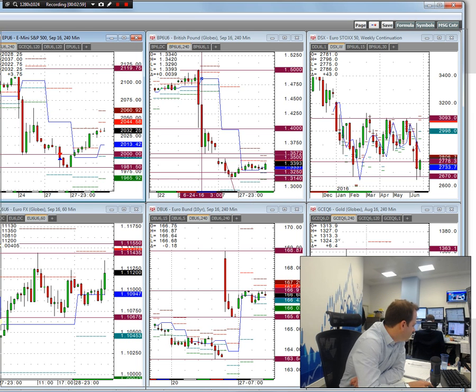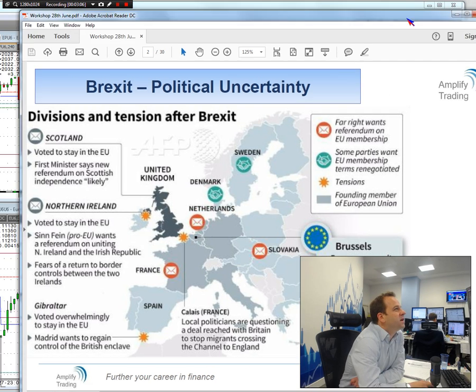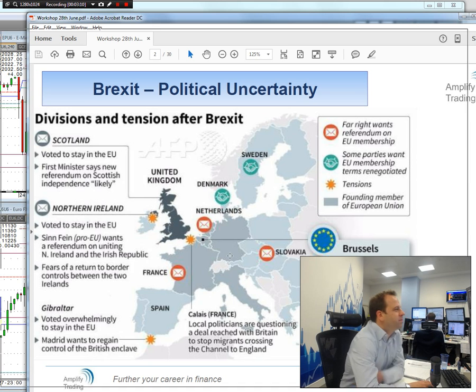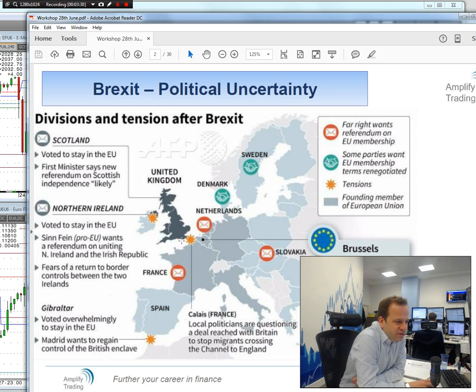I've got a couple of graphics to show you on this front, just to bring things into perspective a little bit. This is a map of Europe, looking at the political situation. Obviously, in the UK, I talked about this yesterday, you've got a continued, collapsing Westminster. I mean, Corbyn. How is he still leader of the Labour Party? It's getting embarrassing for Corbyn.